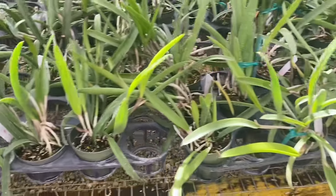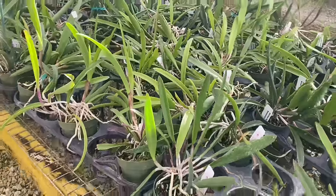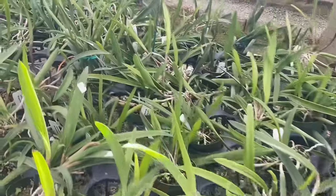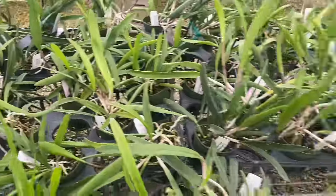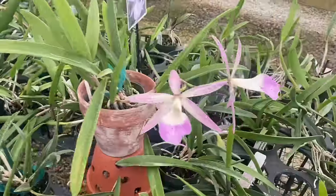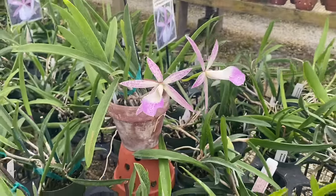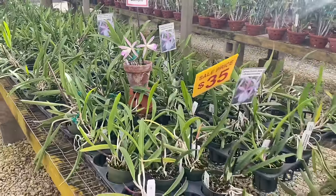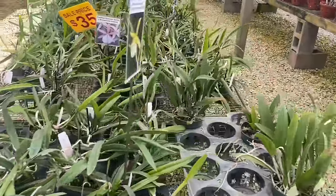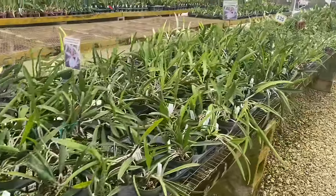These are the nodosas, but they're huge. Oh my gosh. Okay, so this is the summer spots. You know, the nodosas and every Brassavola type does so good in my pergola that, oh, this is what it is. That's nice. I still smell something, even though it's supposed to be fragrant at night. I smell it already. Look, a lot of these are in bud. Wow. I love that.